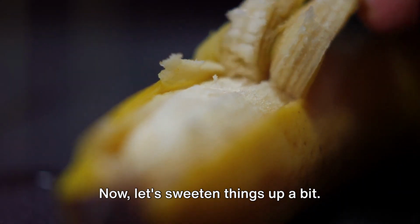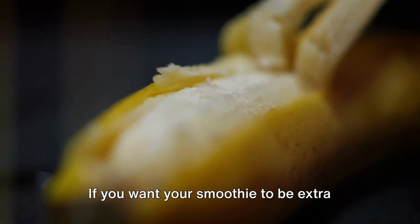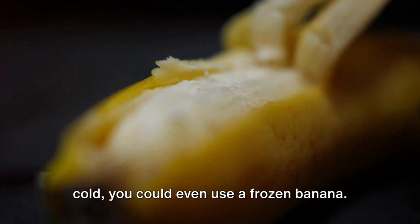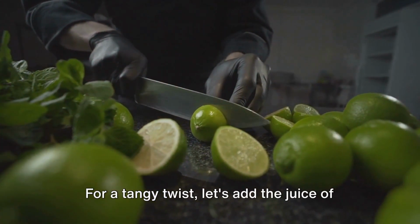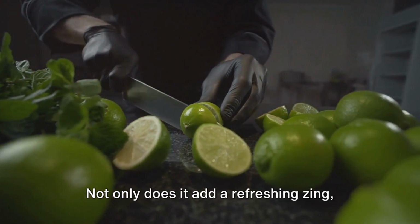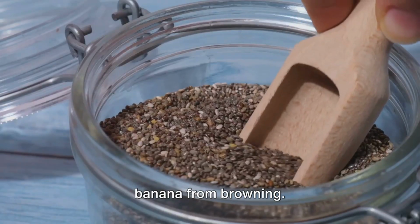Now, let's sweeten things up a bit. We'll use 1 ripe banana for this, peel it, and break it into chunks. If you want your smoothie to be extra cold, you could even use a frozen banana. For a tangy twist, let's add the juice of half a lime. Not only does it add a refreshing zing, but it also prevents the avocado and banana from browning.